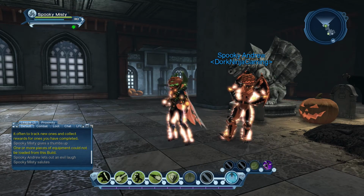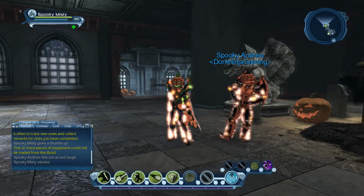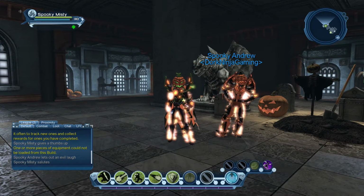If it's a mental, using the astral projection kind of stuff, or fire, you could do something with that, or even one of the lantern powers. I'm sure Yellow Lantern especially has some pretty creepy looking powers, if you're making the skeletal hand. Yeah, definitely.